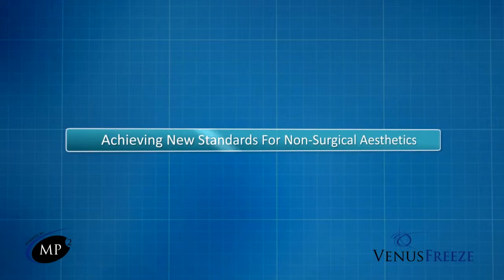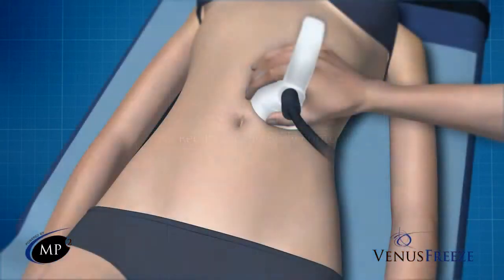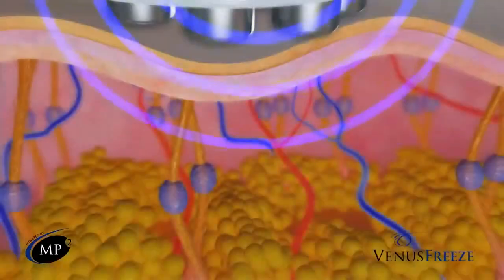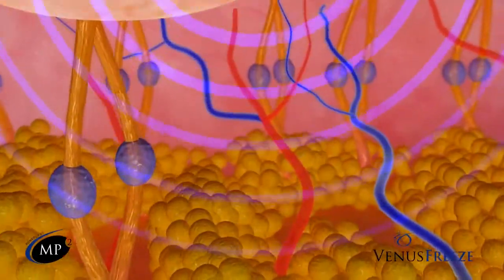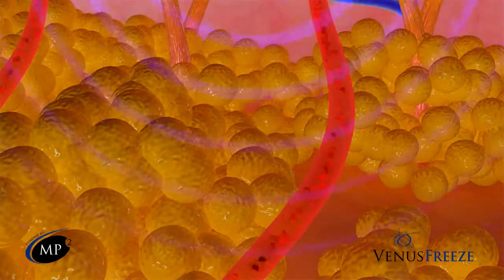Venus Freeze, achieving new standards for non-surgical aesthetics. To stimulate fat reduction and body contouring through lipolysis, the octipolar energy quickly and safely penetrates into the deep layers, targeting fat deposits, while also increasing circulation and stimulating new collagen formation.